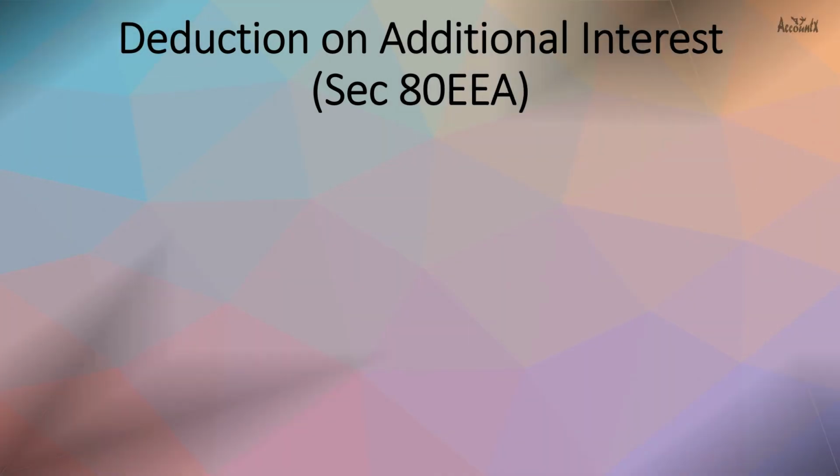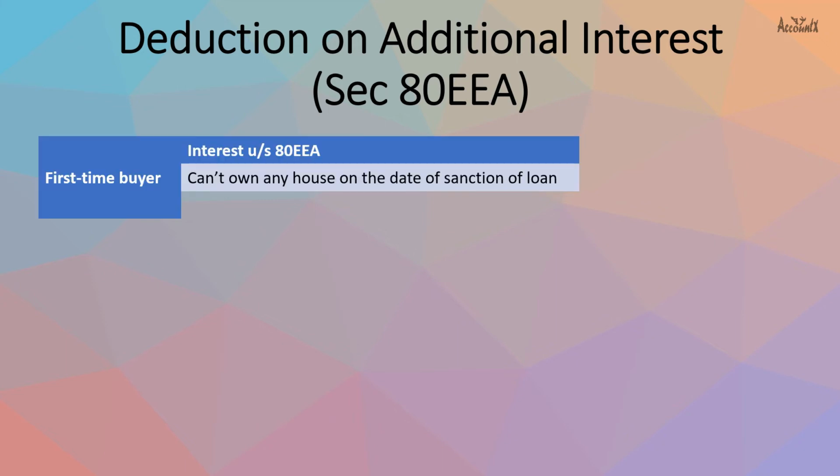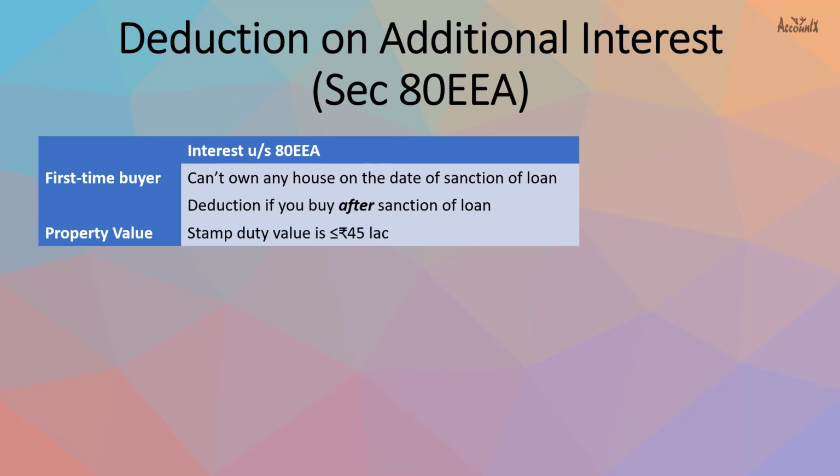Fourth benefit is deduction of additional interest under section 80EEA. This deduction is available only to first-time buyers. So if you own any other house on the date of sanction of loan, then you will not be able to avail this deduction. In other words, you will be able to avail deduction if you buy after sanction of loan. Stamp duty value of the house should be less than or equal to 45 lakh.